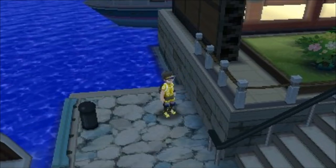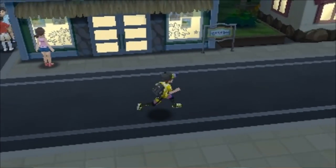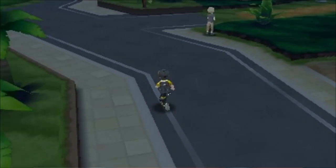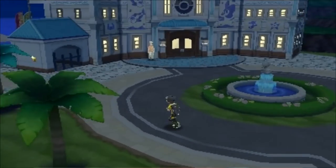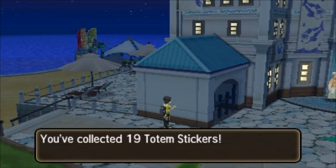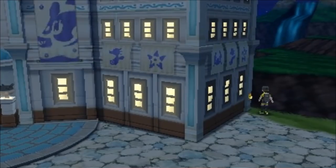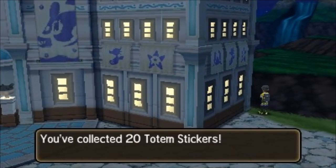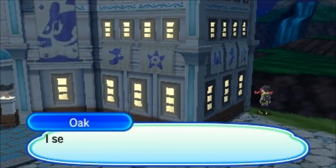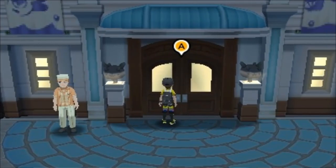This is going to be our 18th sticker in total. And now we're going to come down here. We're going to take this lift right before the Pokemon Center to head towards the hotel. Right here on the left side of the hotel, we're going to find one sticker, our 19th sticker. And then over here on the right side, we're going to find our 20th sticker. And then we're going to get a call from Professor Oak. And he's basically letting us know that he has another Pokemon for us.